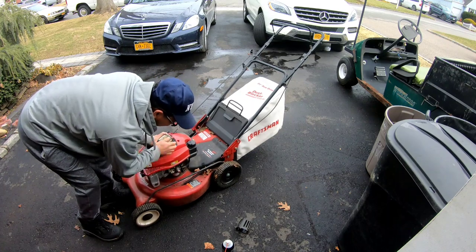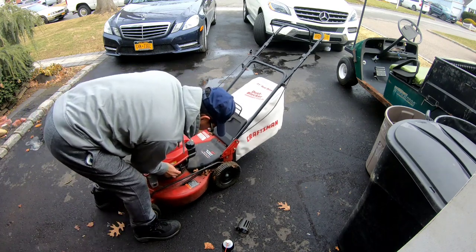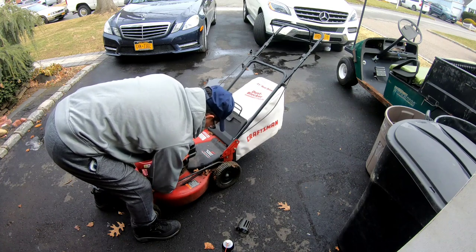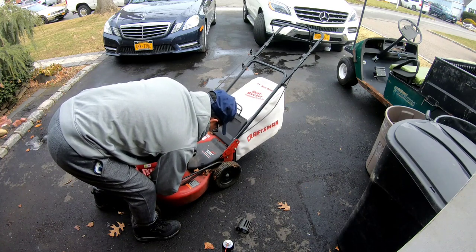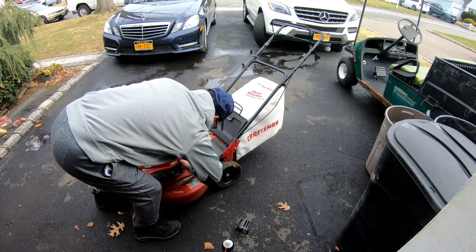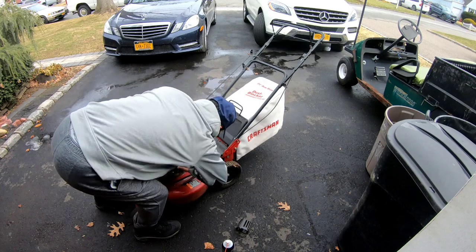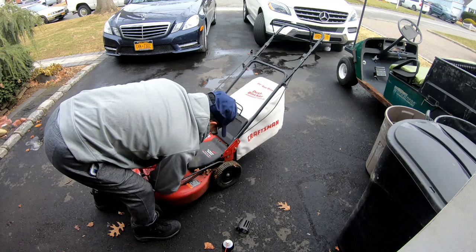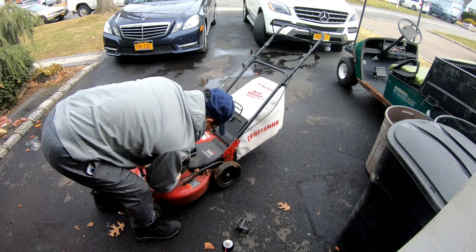Let's take this off and see if any fluid comes out from priming. If it doesn't prime, it means that the carburetor is probably dirty. Feels like it's kind of priming. And there is... No, there is not. So it doesn't seem like it's priming. Even though it feels... Oh, there we go. Look.